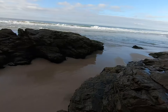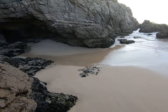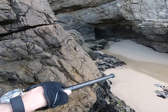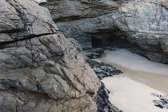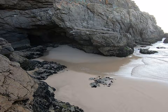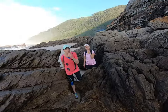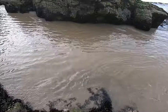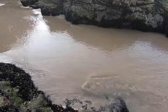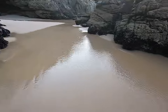You can actually walk on the sand. Wow, wow, wow, this is usually a big rock pool. Usually there's a big rock pool over here. And now it's just sand, it's filled up. Yeah, let's walk around, just waiting for the traffic. And clear, go.